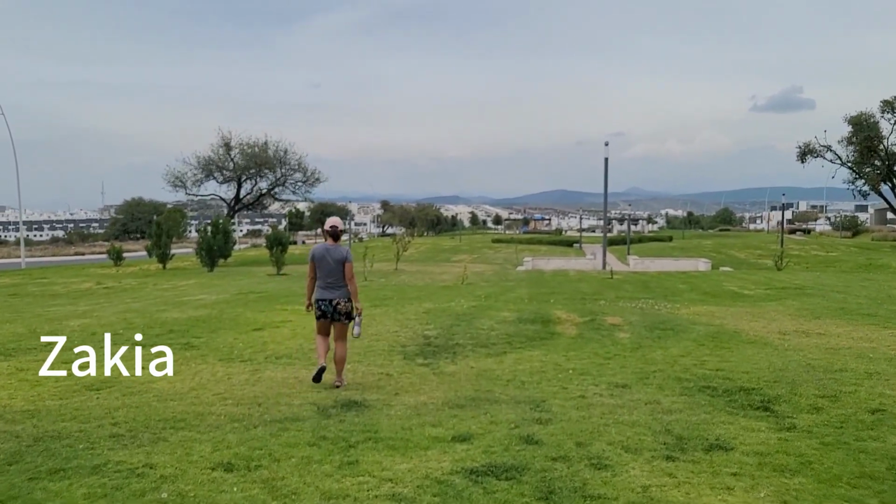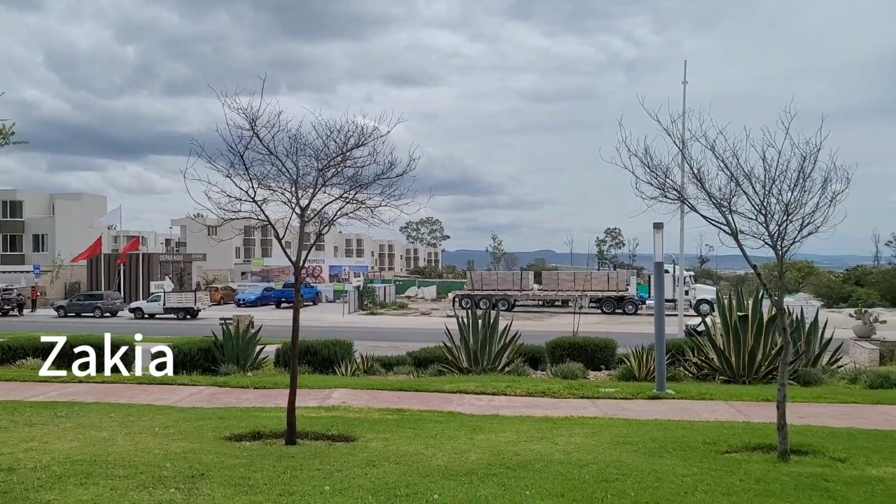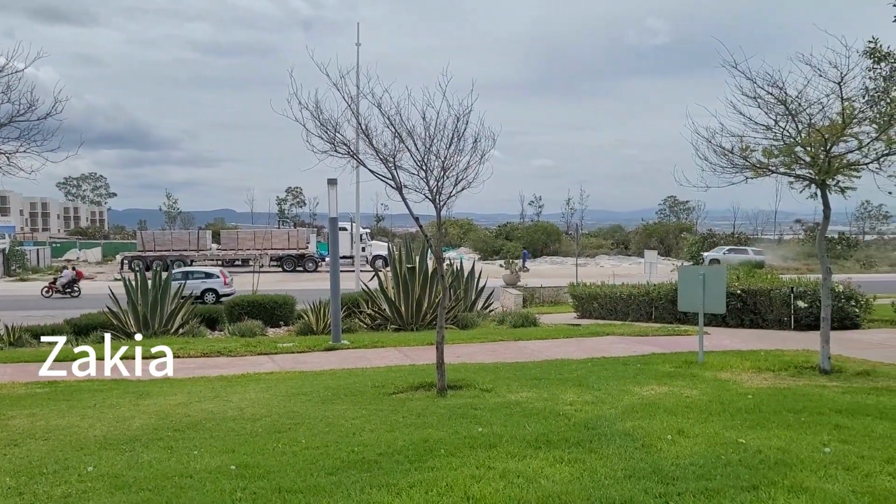Yeah, but most houses here have smaller lots, meaning a smaller backyard. I can't speak too much for Zibata and their backyards, but I think they have a little bit bigger ones. It also depends which neighborhood you buy. We've been to so many neighborhoods, so we get a pretty clear idea. We're probably the most well versed in Zakia.